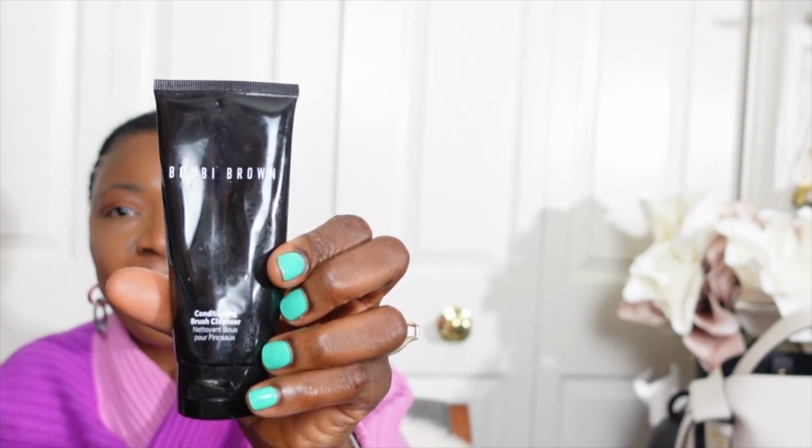So my next March favorite is this Bobbi Brown conditioning brush cleanser. I love this. I've always used it, and I try to clean my brushes every Saturday. Once I'm doing the house cleaning, I bring out my brushes, put out a towel, and put them on there. I've tried other brush cleansers and foam cleansers, and they don't work as well as this.